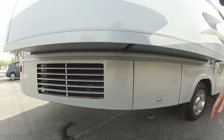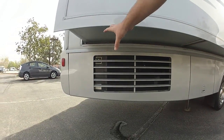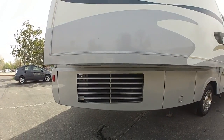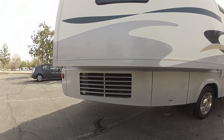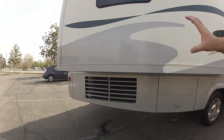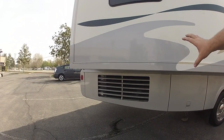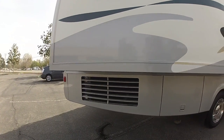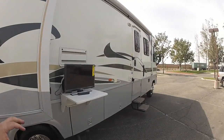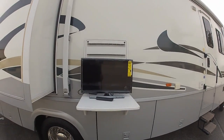Here's another thing I've got to point out before we go inside. You have the basement air conditioning. Winnebago only did this for a certain number of years, and then they stopped. So you've got a full home-style residential air conditioning unit built for motorhomes down underneath here, and then it feeds through ducts into the inside. Most motorhomes that you look at, they have rooftop air conditioners. This doesn't have the rooftop air conditioners.